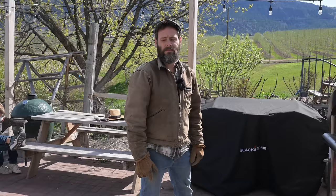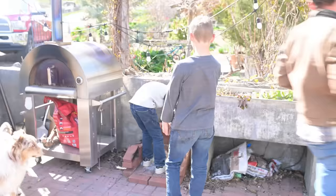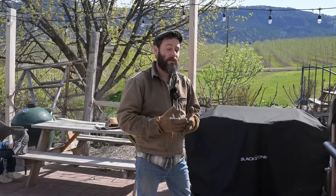Really cool. All right, but the problem is that anywhere we have gets a little dumpy every once in a while, doesn't it? Yeah, our outdoor eating area needs a little facelift. And it's one of those spaces that we're constantly reassessing how it needs to be set up. So today I'm going to move some things around, clean some things up, and get ready for cooking some dinner outside.